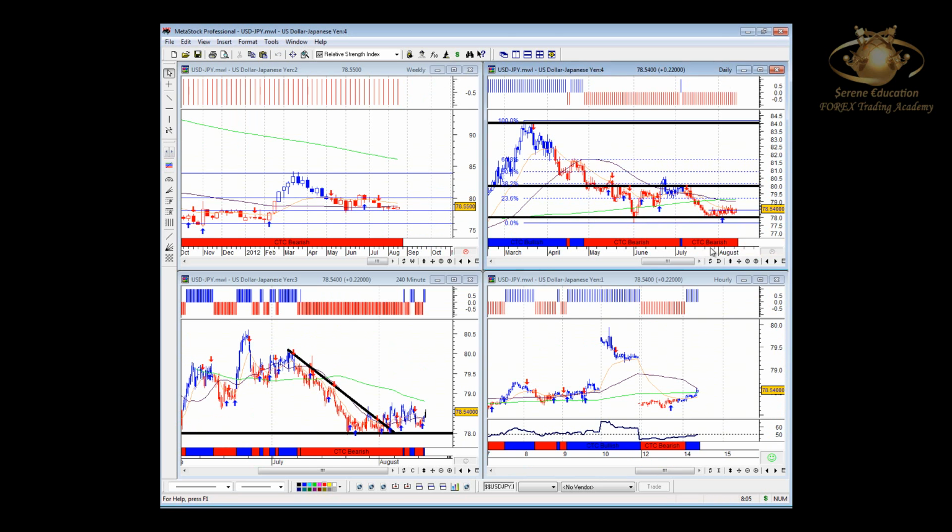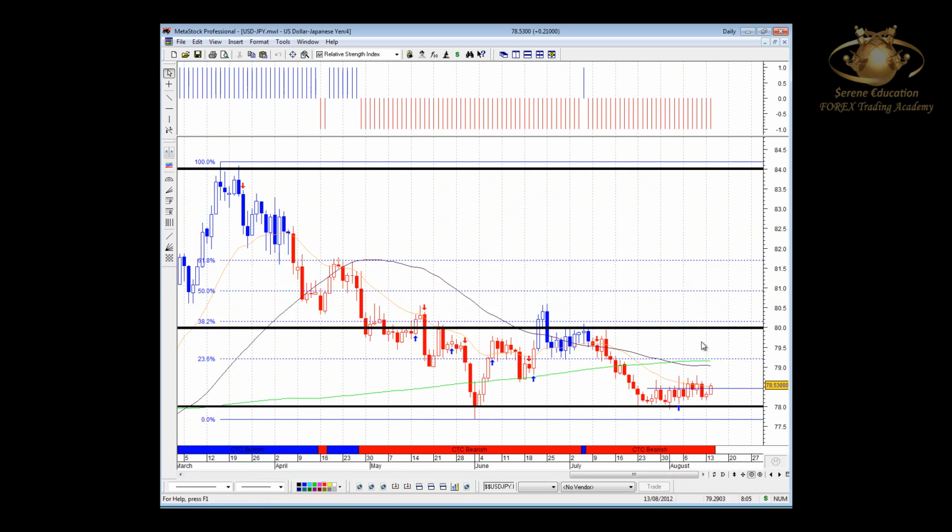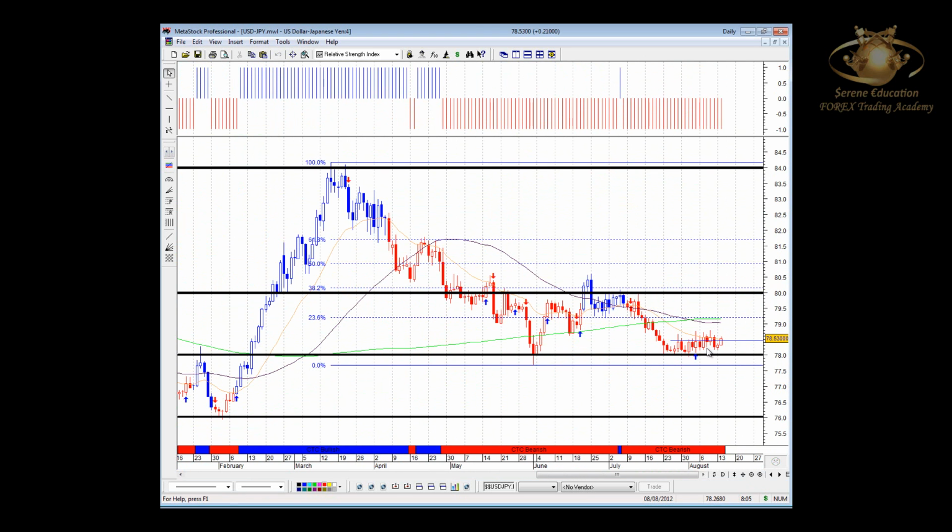Last pair of the day is US dollar Japanese yen. Let's have a look at the daily. See price over here. You can see I've drawn on my major support and resistance levels for this pair, and price, you can see quite clearly, is trading at a major support for this pair. It happens to be a long-term support and resistance level over a number of months.